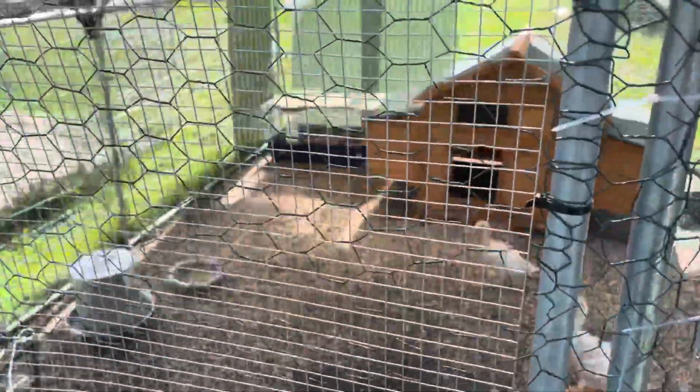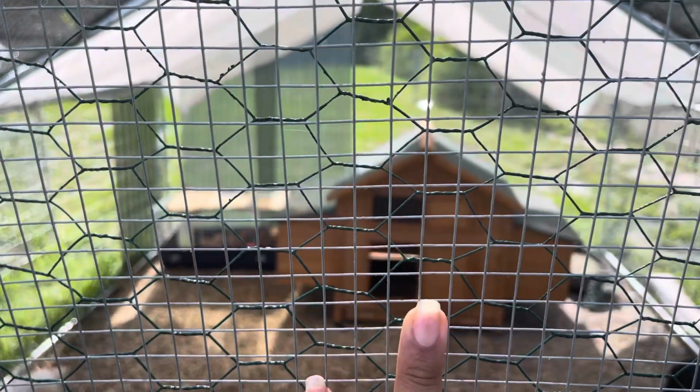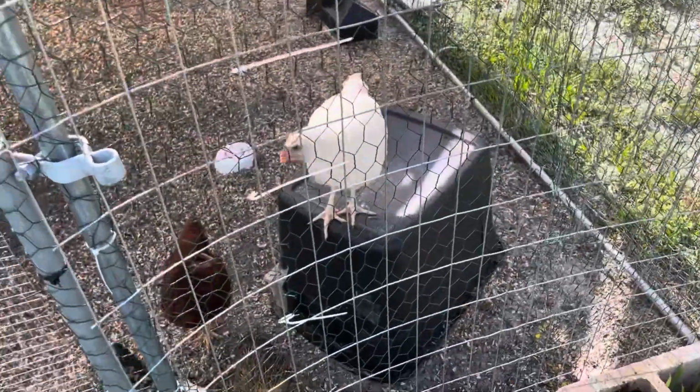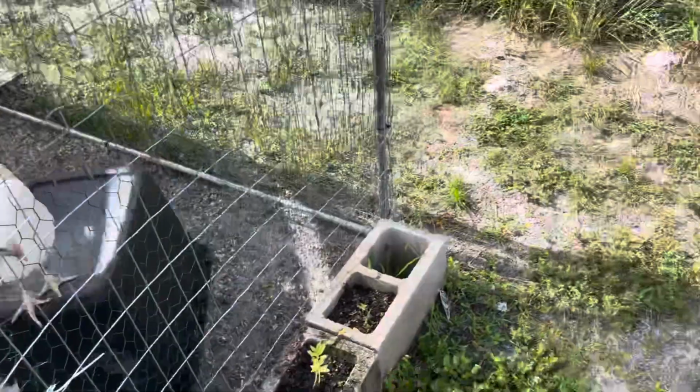And then we have some more girls in the back. They're still little, so they're separated. It's 2 Rhode Island Reds and 2 Buff Orpingtons. So I think they think I have snacks. Everyone's going to get fresh water today.